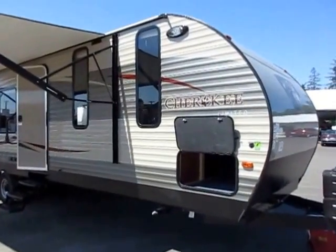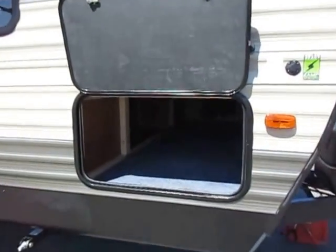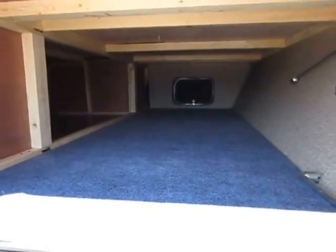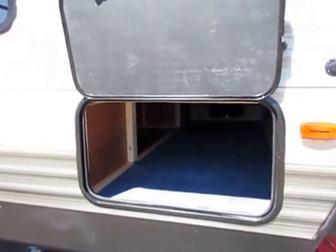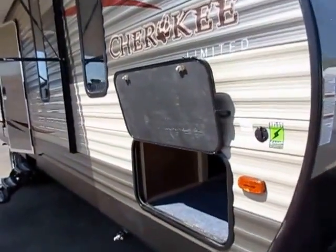Some things come and go throughout the year. If the trailer we have in stock is equipped differently, I do try to make the pictures line up. We do publish copies of our MSRP sheet, so you get to see exactly what you're purchasing. Just keep in mind this is sort of stock footage, so let's get dug in here.